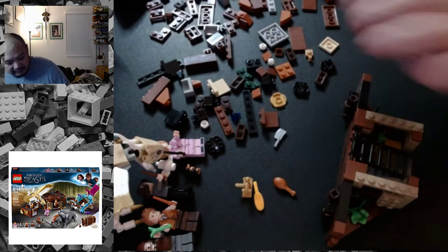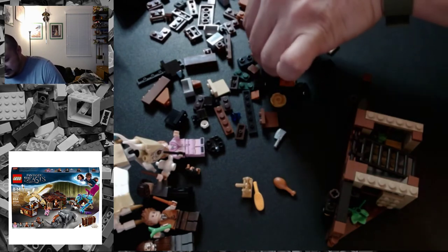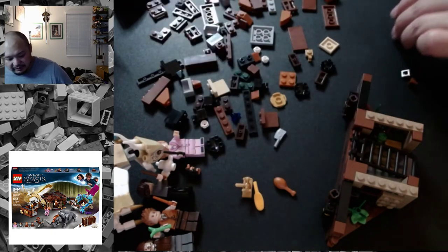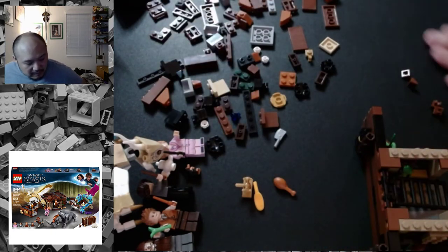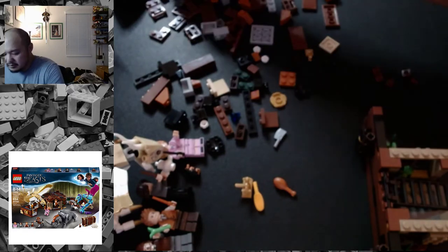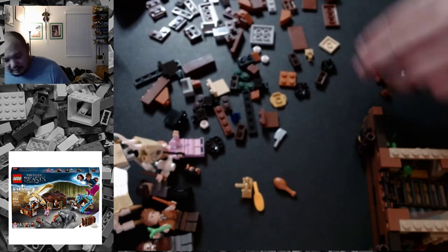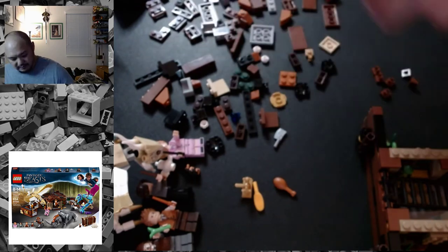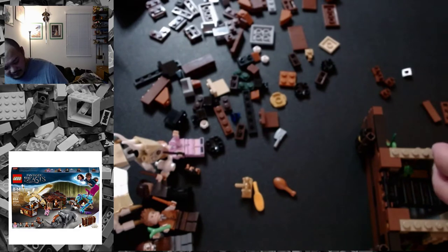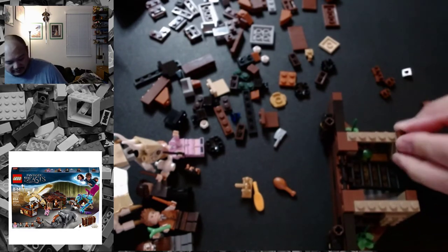Thus, this goes down. I need two of these, followed by four of these. Well, the camera's struggling to focus. Sorry, camera. And two of these. Okay. That is to be connected there.